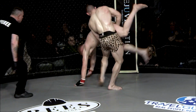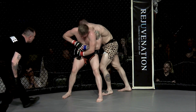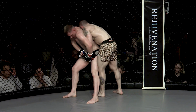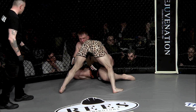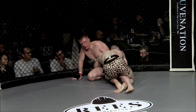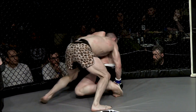Almost a switch by Bryan, but the high crotch. Bryan back to his feet. It's just a physical difference. Yeah, he's trying to break the grip of Lee, but Lee drags him back down. He's having trouble, and Lee is really good at this. Yes. You know, he's a fantastic wrestler, clearly, and also he's enormous for the weight class, very strong.